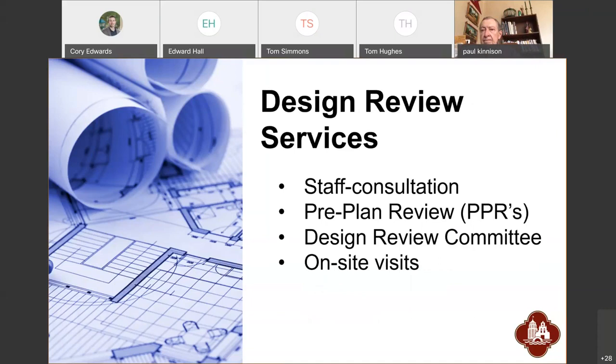A few services are staff consultation. We do it by video chat like this now, but we previously would sometimes have office hours where we are routinely scheduling consultations, pre-application meetings with applicants. There is a process that DSD manages for a pre-plan review. So if you have a larger project that has a multidisciplinary review, then all of those disciplines will sit in with you and help you know what to expect in the process. And we participate in those for historic properties and downtown properties.